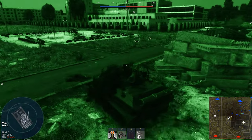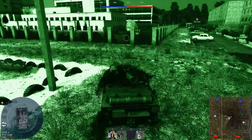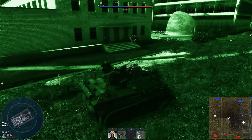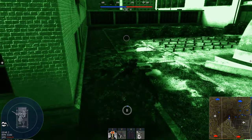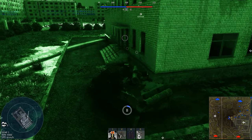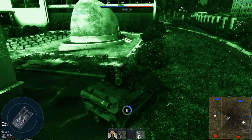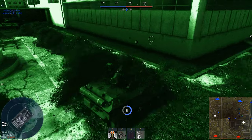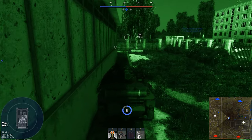So we're not going to be doing as much of the sneaky Wiesel stuff as we normally would. And, ooh, you know, I wasn't 100% sure if I was going to make it through that grate, through that fence. But we made it. All right, we got a proper tank with us. Oh boy. I'm going to go over here. Maybe the wall will shield me a little bit.